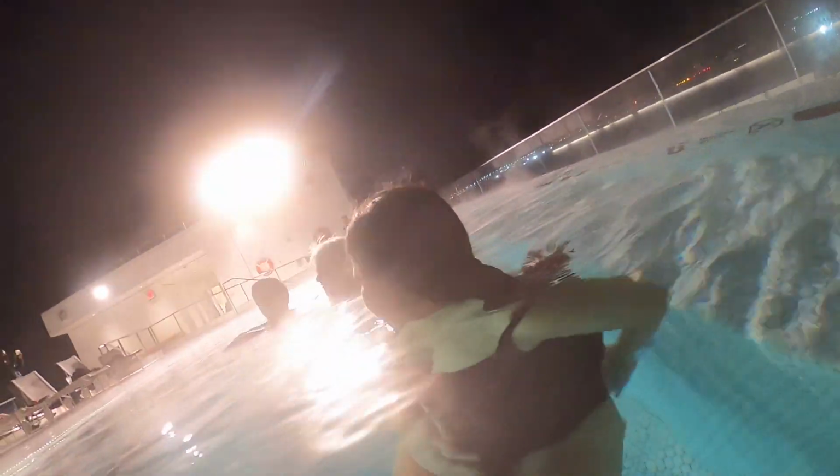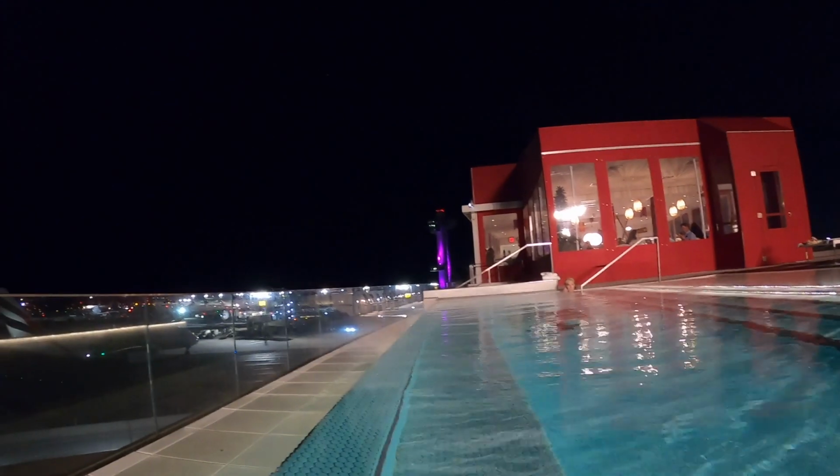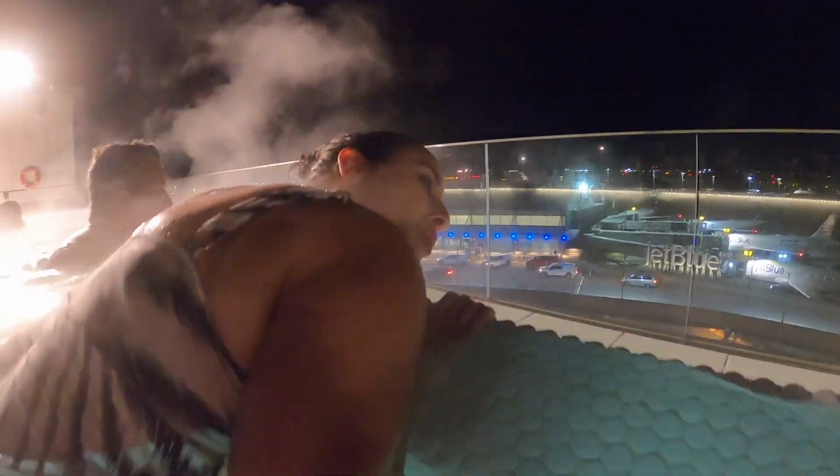Happy birthday! We got the JetBlue terminal right behind us. Plane coming in right now. They got the control tower back there. Oh, look at this. It's like a waterfall going over the side.